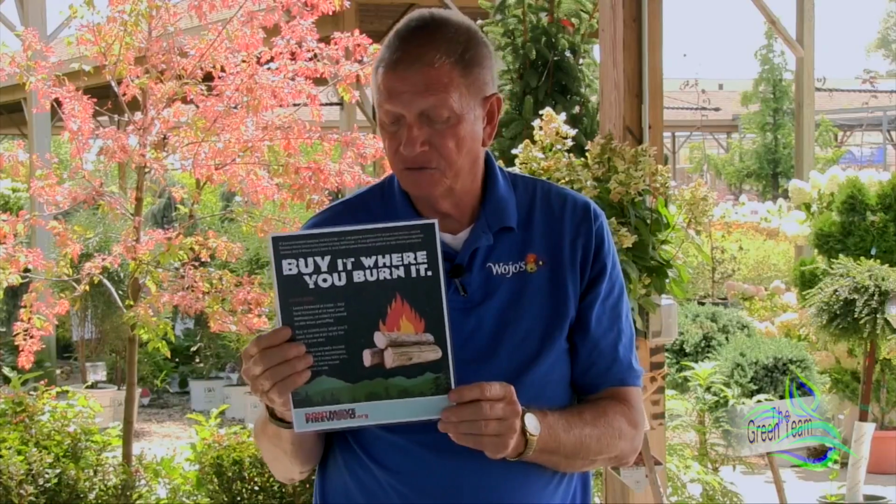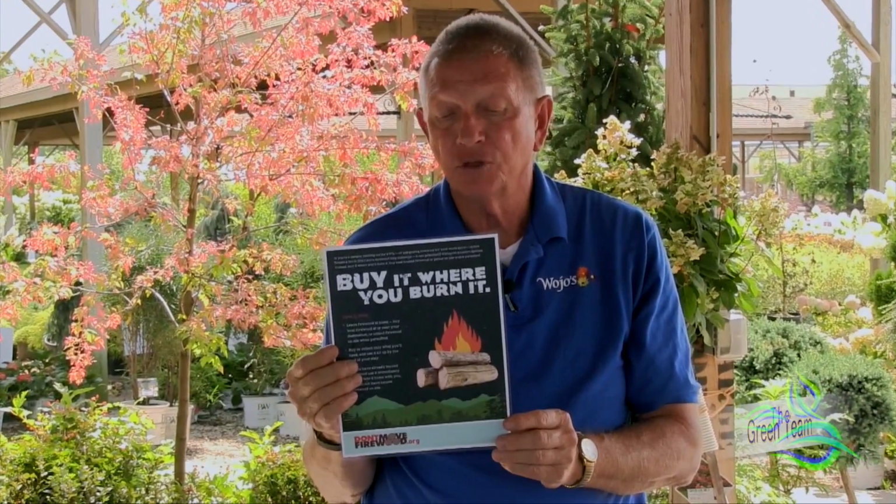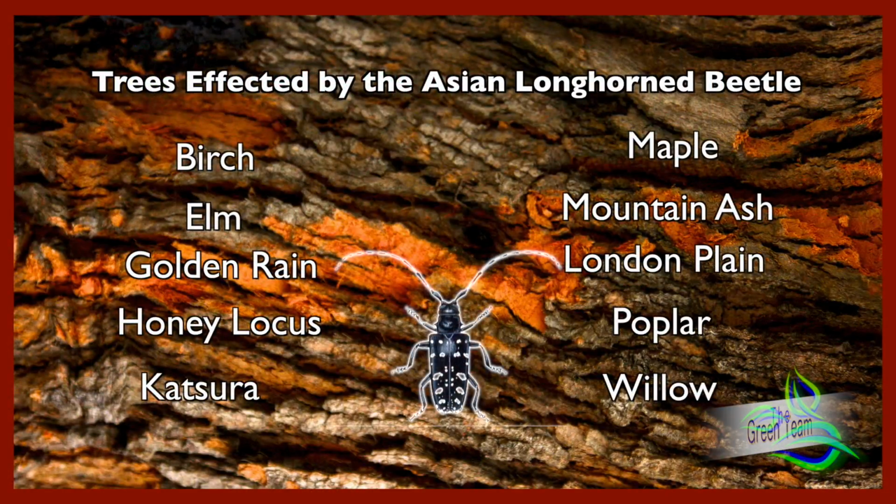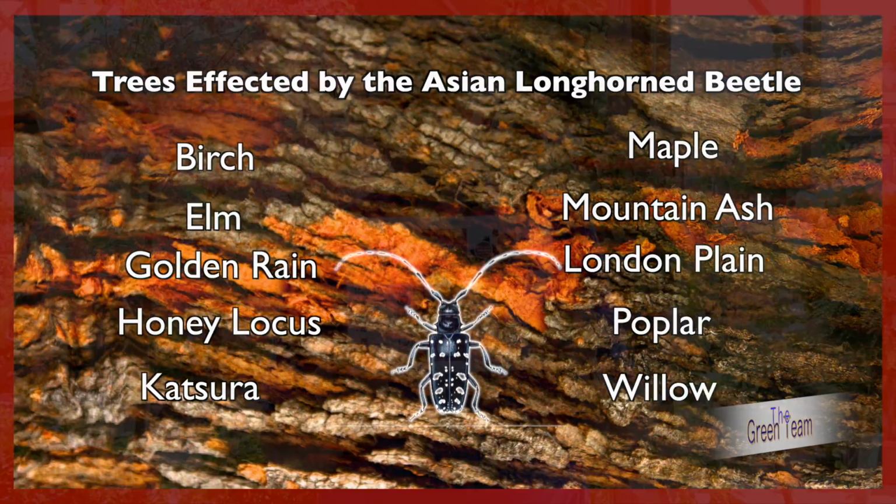This is one where we again want to reference what we talked about with the idea of don't move firewood. Use the firewood where you buy it and don't transport it. And we showed earlier the chart for the Asian longhorn beetle and the trees that this will affect and decimate. The ash tree, the birch, the elm, the horse chestnut, the katsura, maple varieties, mimosa, mountain ash, London plane tree, poplars, and willows. Basically what the emerald ash borer didn't get, this one will. So if this does come into Michigan, it is going to be major, and we want to keep it out.